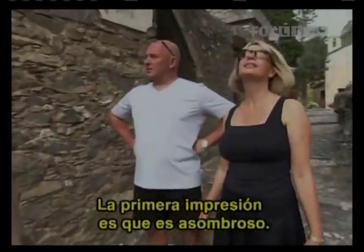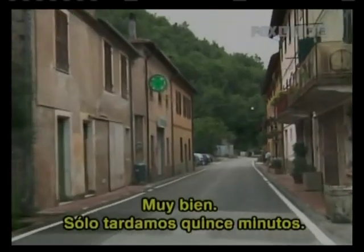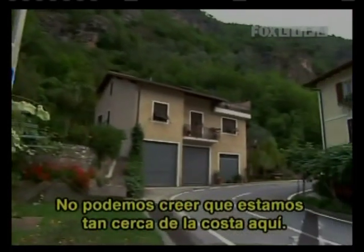First impressions, it's absolutely stunning. How was your trip from the coast up here? Oh, absolutely fine. It only took us about 15 minutes. And the drive up is so beautiful. We can't believe we're so close to the coast up here.